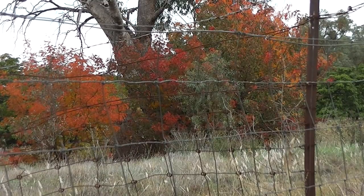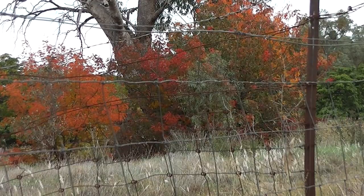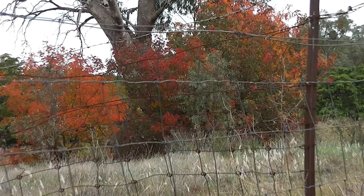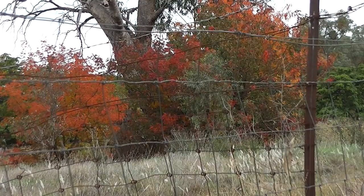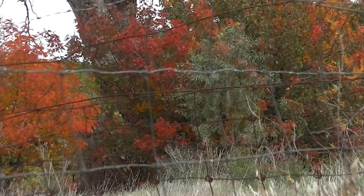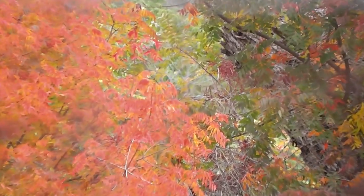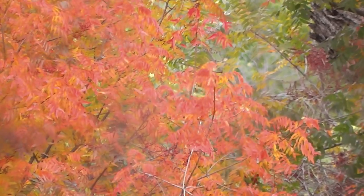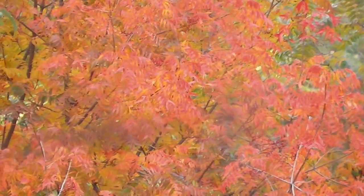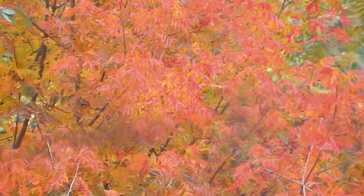All that color, all that orange and red, is Pistacia sinensis, Chinese pistace, or I call it Chinese pistachio. That's what I call it. So colorful, so flaming, so beautiful. It's on fire, isn't it? It's on fire.